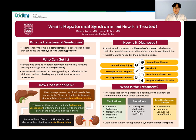The patient must have severe liver disease and acute kidney injury. They must not be in a state of shock or have received medications that are toxic to the kidneys. We make sure there's no obstruction in your urinary tract or that your circulation system is running with too little fluids, which we usually check by giving patients fluids or albumin. We also look at your urine to see if there are any proteins or blood, which can suggest other types of kidney disease.